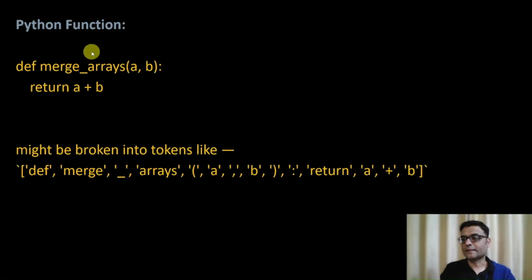Each one carries a small piece of meaning. For example, this line: "In Python, I have written a function to merge arrays." It might be broken into tokens like this. AI doesn't see color, indentation, or your comments. It only sees these tokens, one after the other. The total number of tokens is like the size of your AI's mental workspace. That's why models have limits, like 128K or 1 million tokens, which control how much code they can see at once.